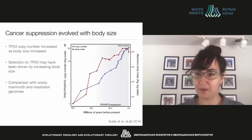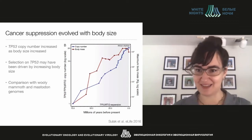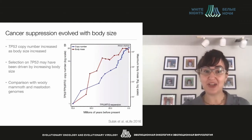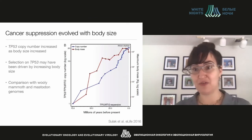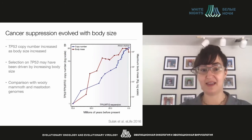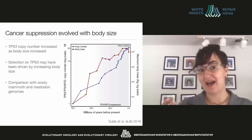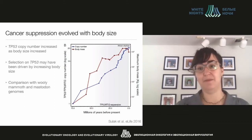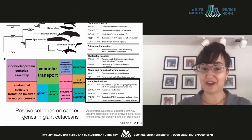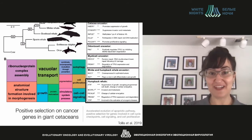TP53. There's also evidence from another group, so this is not our team. It's convergent evidence that this is an important factor, that the copy number of TP53 increased as body size increased in the evolution of elephants. They were able to do this by comparing the genome of modern elephants with woolly mammoth and mastodon genomes to see that essentially as body mass went up, body mass evolution may have been driving the evolution of increased copy numbers of TP53.